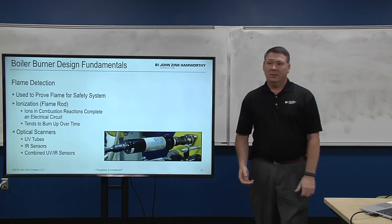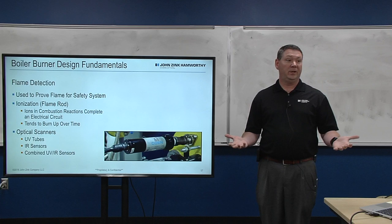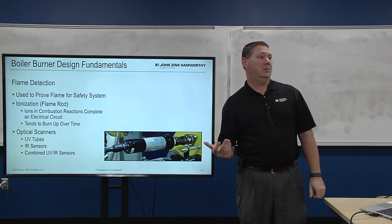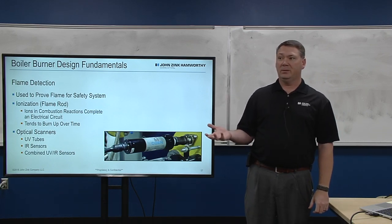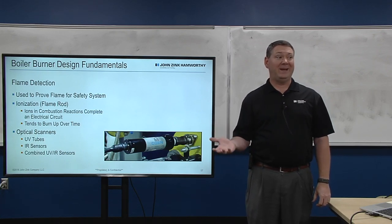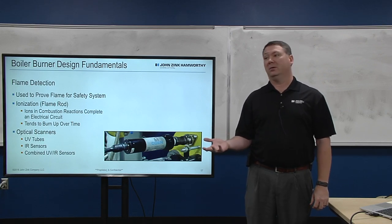Flame detection. Why is flame detection important? You need to know if you're lit or not. Okay. What else? Let's say I want to go light my burner. Should I see flame inside the boiler? If I'm going to light it, I shouldn't see flame. If I see flame, something's wrong.